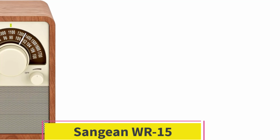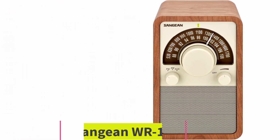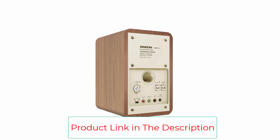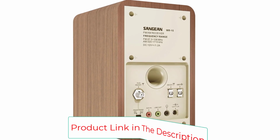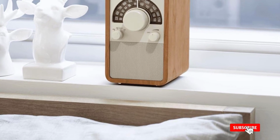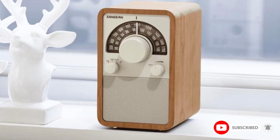Starting at number 1. Sangean WR-15. Sangean has been my favorite radio for a few years now. I love a few different models from the brand, but the WR-15 is my personal favorite. Not only did it do fantastic in my testing, picking up a good amount of stations and playing those stations more clearly than other, cheaper radios.